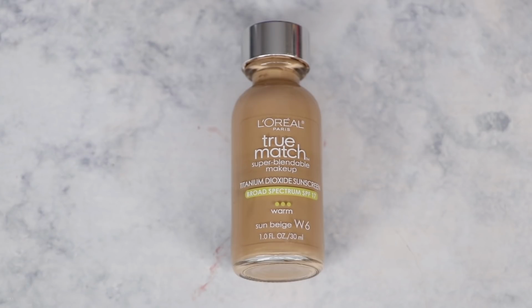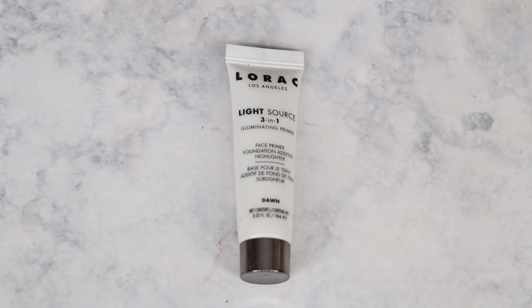We're going to go in with foundation, and right now I am kind of in between colors, so I'm not really sure which one is my perfect match, but this one is very close. This is my Loreal True Match, and I'm in the shade W6 Sun Beige, or Beige Soleil. It has both of those on there. But anyway, I'll usually mix that with the Loreal Light Source Illuminating Primer. I only have a sample of it, but I really like it, so I suggest going out to get it.